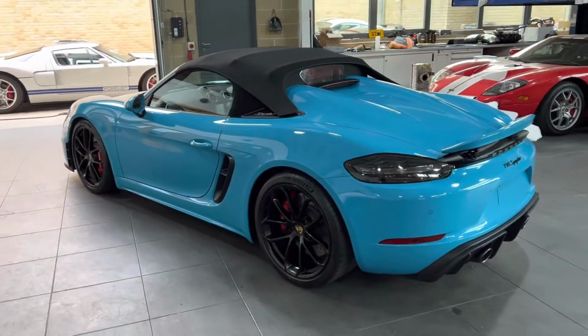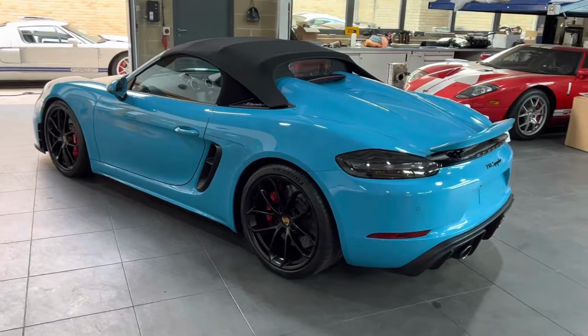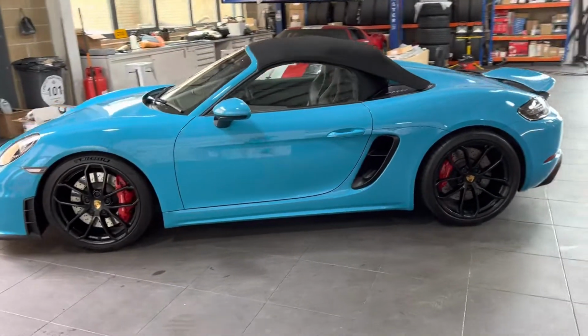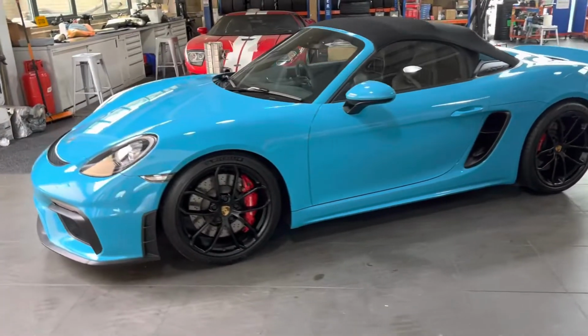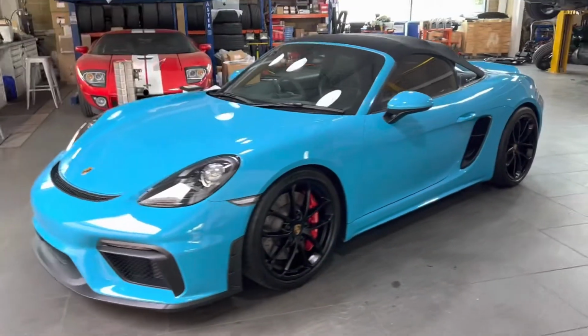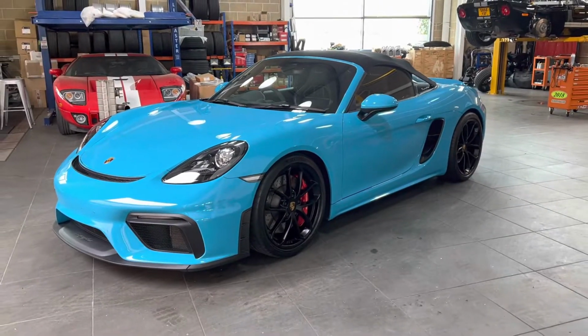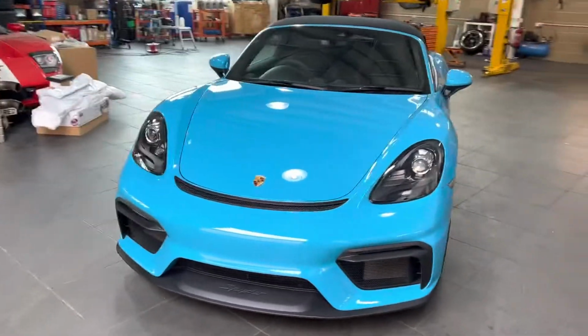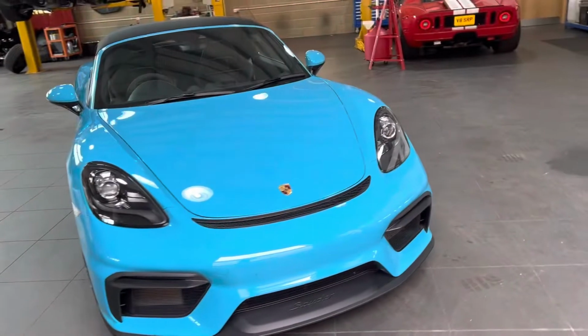It's been a long old job, this one. This one's 30 plus hours I think that's gone into this one. All done now though. Got brilliant levels of protection now. The Dark Matter series of the Titan coatings offers absolutely amazing water behaviour and protection qualities.